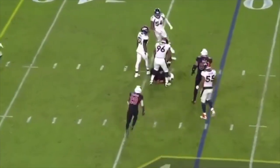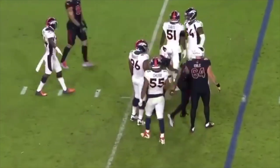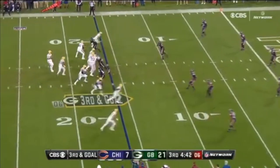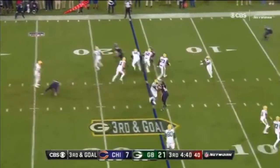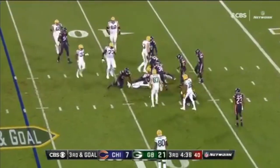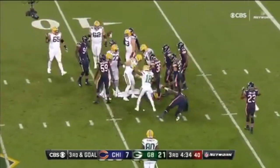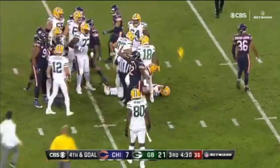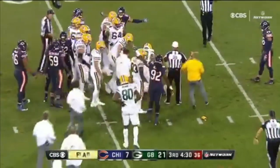Rosen, oh man. Larry Fitzgerald pops right up. Rodgers is, yeah, it's a screen. Up the middle. Middle screen to Adams. Ooh, he got popped in the face. Oh my. Mouth guard comes out and they're asking for help right away. Oh no. And a flag.